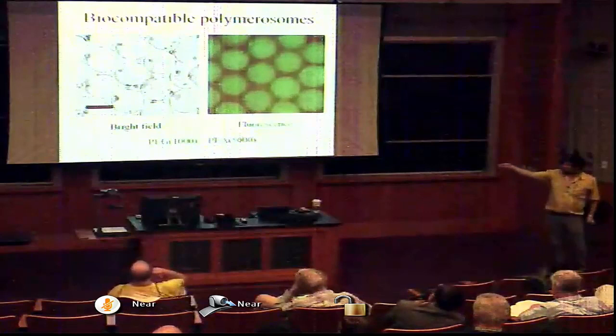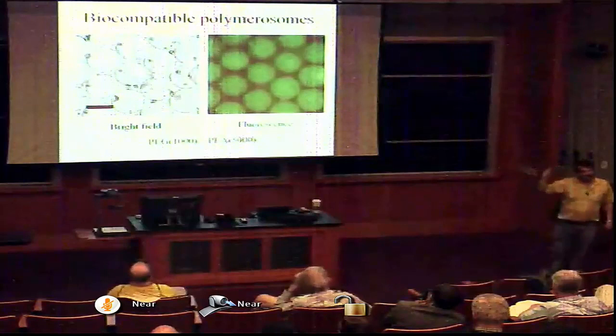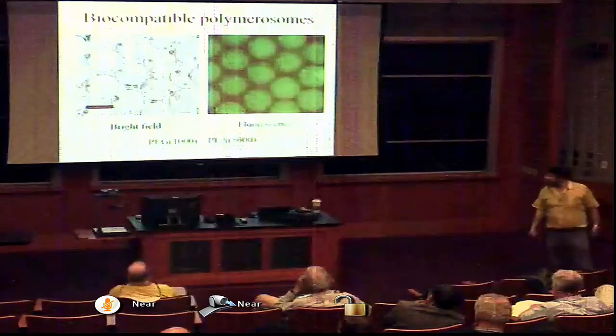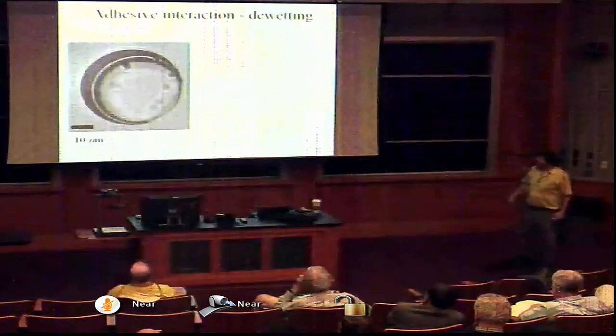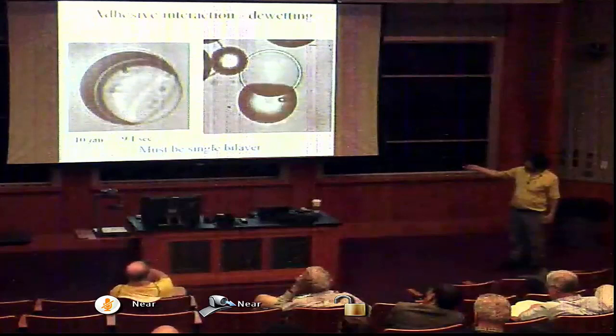And these particular ones, we filled with a fluorescent dye. This is bright field, this is a fluorescent image, and this dye, if you come back several months later, is perfectly well encapsulated. It's very easy to encapsulate. Actually, it's interesting to watch what happens as you evaporate the solvent. Here are some images as the solvent evaporates. If you look here, you can see this is the solvent, and this is the bilayer structure.